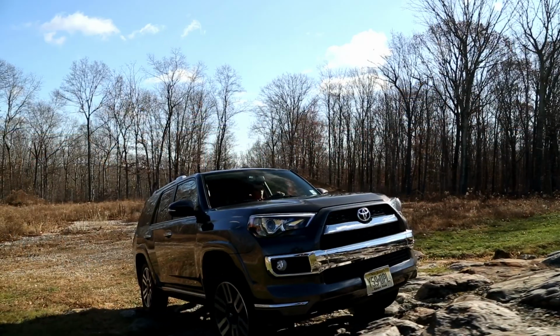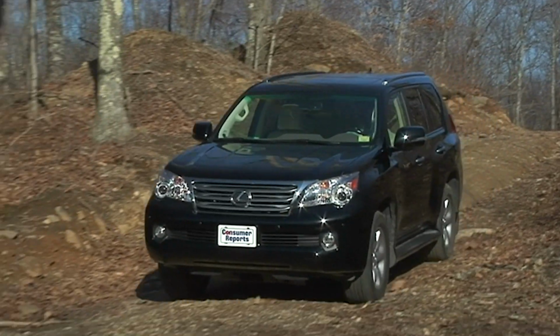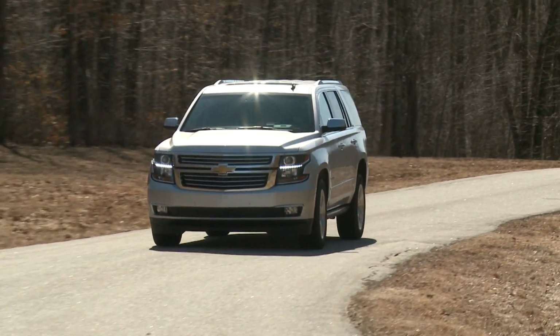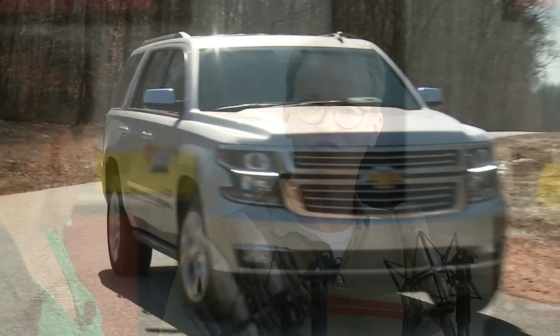And there still are some old-school body-on-frame, truck-based vehicles: the Toyota 4Runner, the Lexus GX 460, the current Ford Expedition, Chevrolet Tahoe. These are still big, bulky trucks. You can use these for towing. You can go off-roading with a few of these. So they're not completely dead, but they're certainly not anywhere near as popular as the crossover models. I almost look at the CUV, the crossover, as a subset of the SUV. They're all SUVs, and the CUVs are a subset of that.